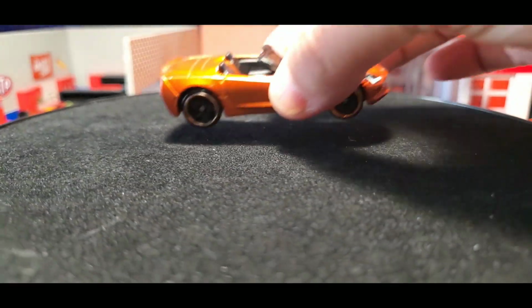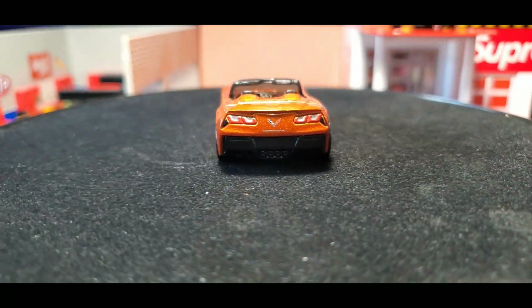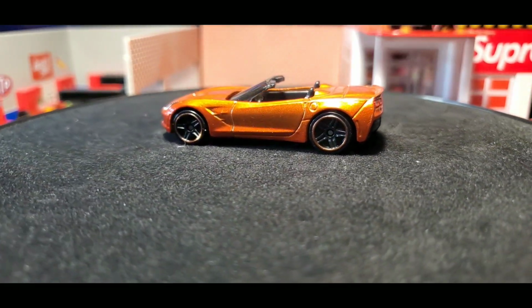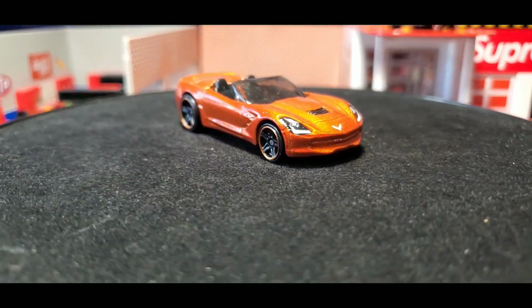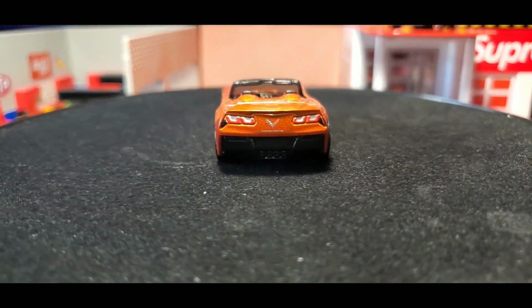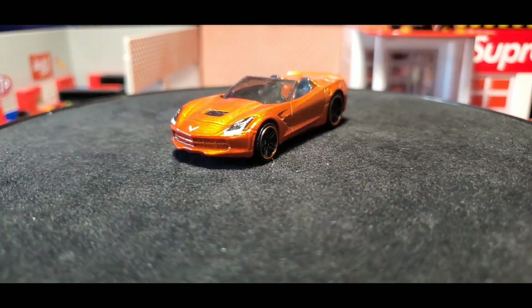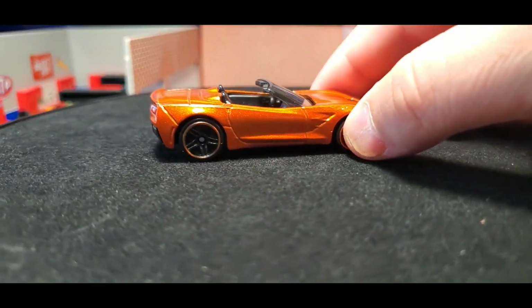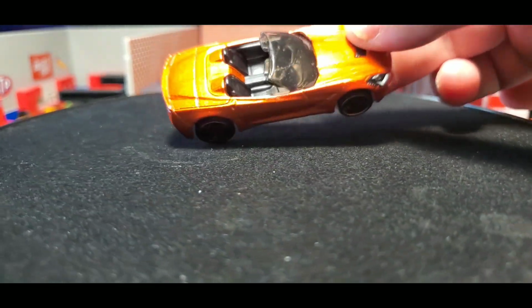We're looking at a 2014 Corvette Stingray Convertible. This really nice metallic orange. It has taillights with the Corvette symbol. Very, very nice paint. It's got the Corvette symbol on the front there and headlights. Really nice, basic, no crazy tampos, but headlights and taillights. Looks nice. The metallic orange on this looks really nice. I'm not a convertible guy, but that's a nice metallic paint. Really pops in the light there. And we'll move on to the newest one.